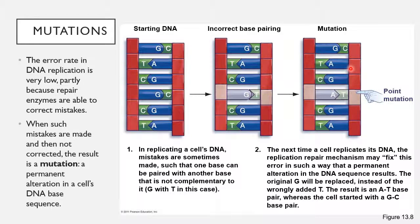Your enzymes go along to fix that, but instead of fixing the T, they fix the other side, the G. So they go, this isn't right to have G and T together. So they take out this G and put an A there instead. So A and T pair up. Your enzymes could possibly think that that's correct at this point and leave this difference here. So this was our original strand with C and G at that point. Now we have A and T at this point.